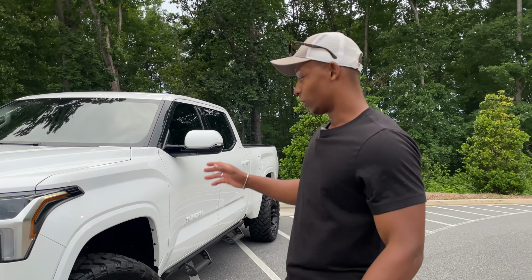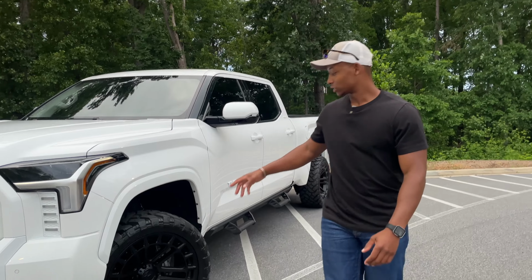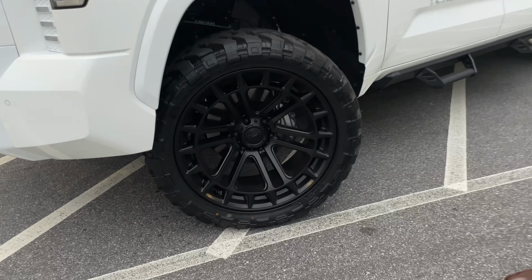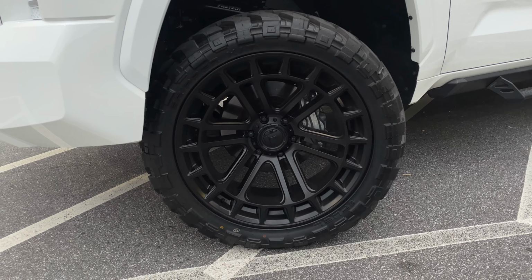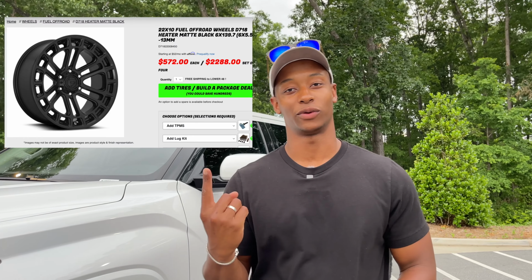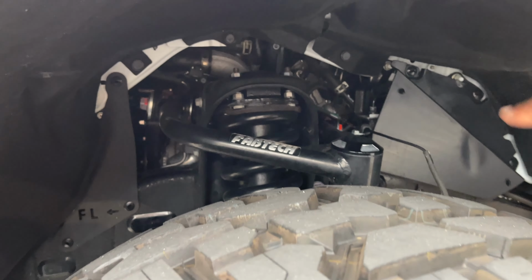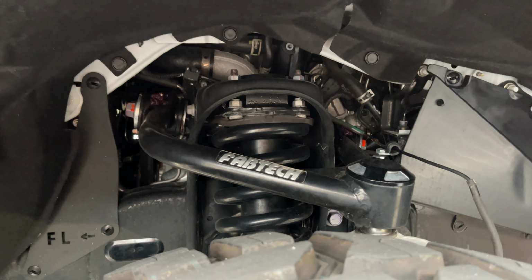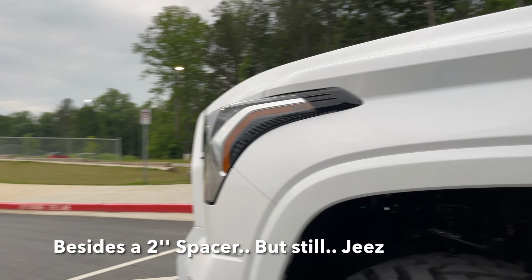Now we're gonna go to what can make or break any truck, and that is the rim and tire package. Guys, it is sitting on 33-inch Fuel Gripper tires, and we have Fuel D718 rims. If you're interested in wheels like this, this is exactly what they cost right here. It has upper FabTech control arms. I have no idea why, because underneath here, there is no lift at all. I'm assuming it just helps it drive better, but who knows these days.